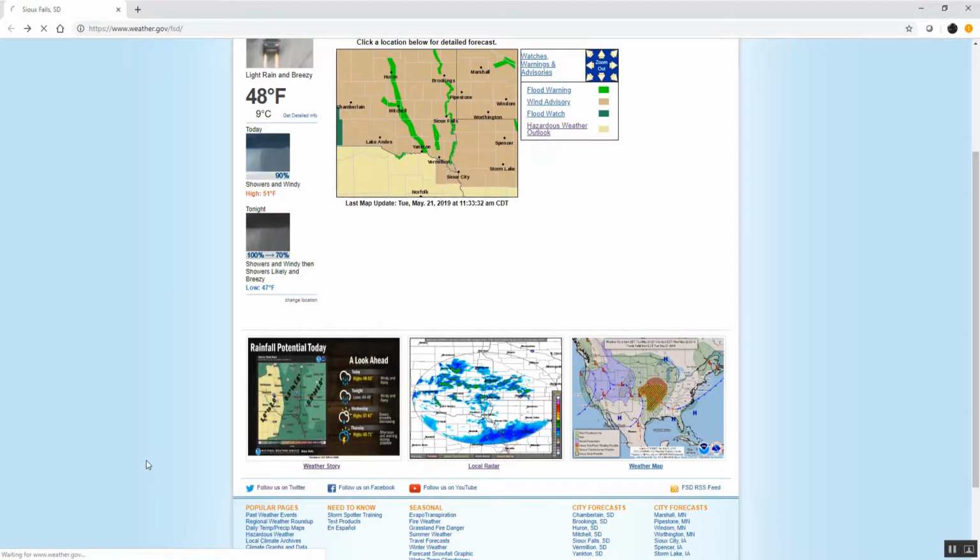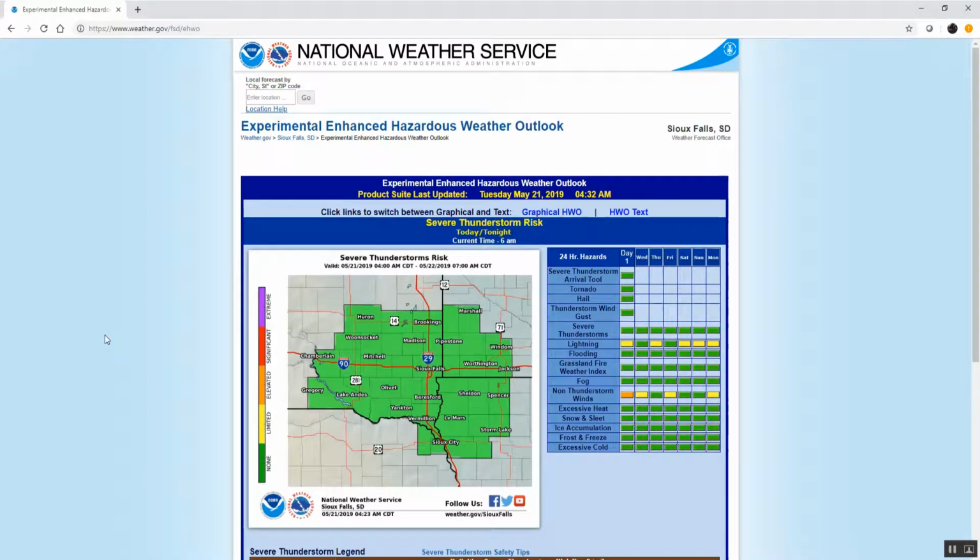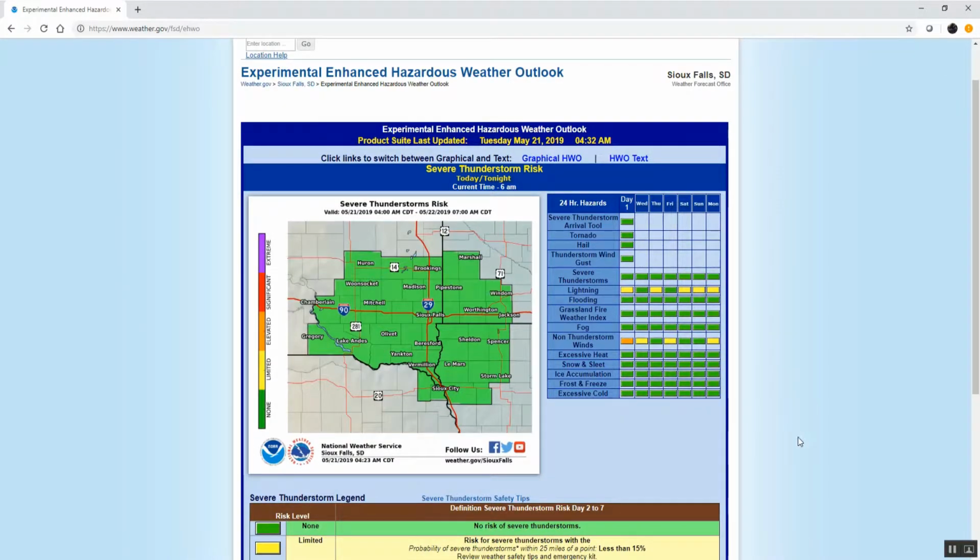So if you click that link, it's going to bring you to a page that looks like this, that will have a map of our area and then a table on the right hand side that shows all the different hazards and then a color that corresponds to that hazard. Obviously, as you move up the scale from yellow, orange, red, and purple, the more severe the impact that we're expecting, or the more severe the hazard that we're expecting.